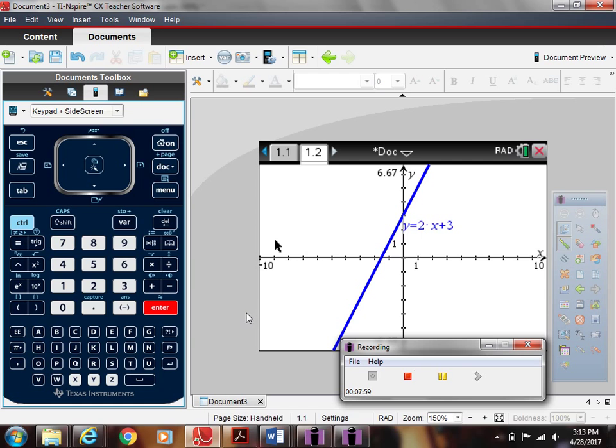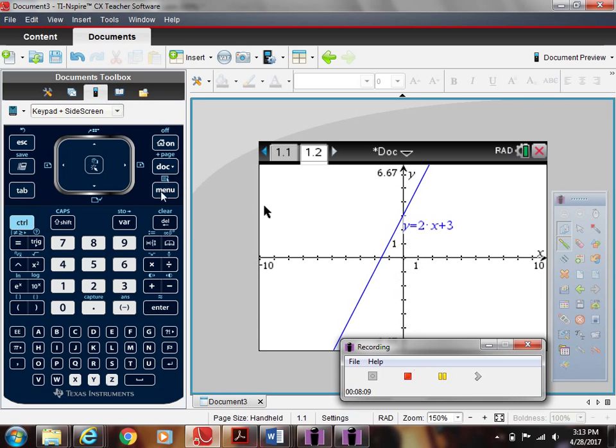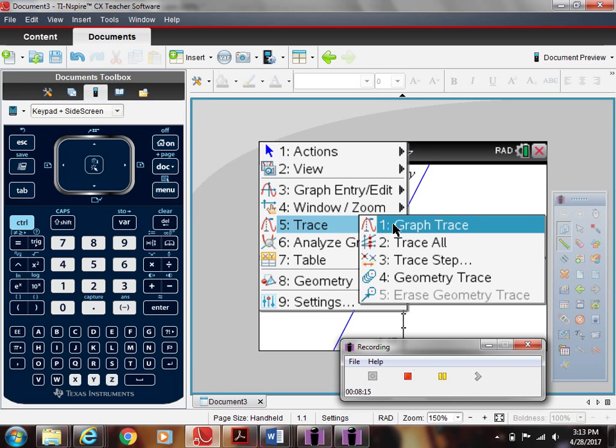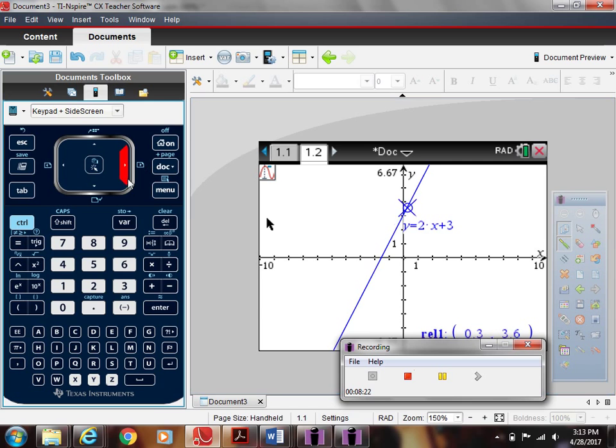If you do use relations and then want a table, it will not show you a table. So Control-T, it will tell you that it's not possible. Now you can still put up the grid, so if you needed to maybe look at points here, or you could even do menu 5-1 and get the points that way. Instead of from a table, you're now getting them individually. So it's still possible to look at those points.